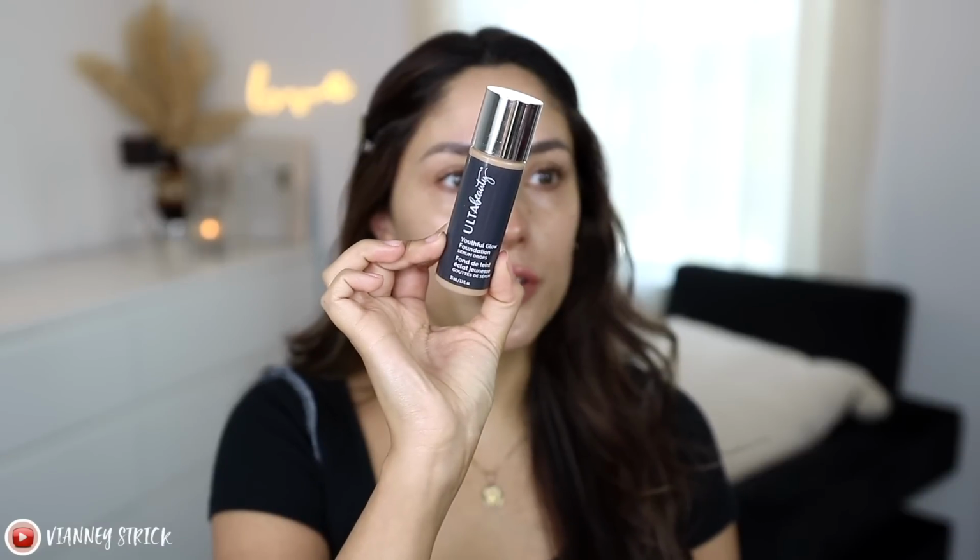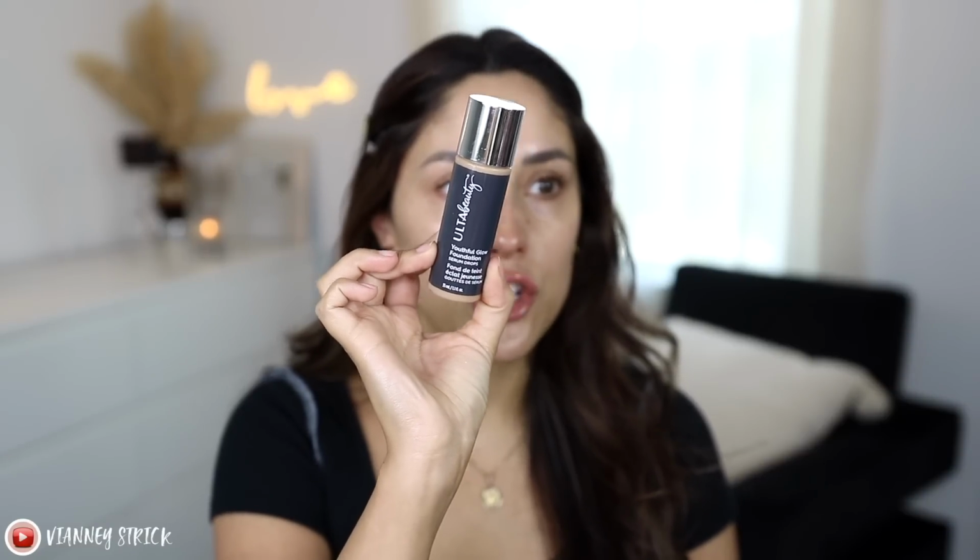These are the Ulta Beauty Youthful Glow Foundation Serum. So it's going to be a serum-like foundation, obviously. It's described as light buildable coverage, luminous finish, and you do have to shake pretty well to start. I've actually been testing this out. This is going to be my 5th time wearing it, and I have thoughts.